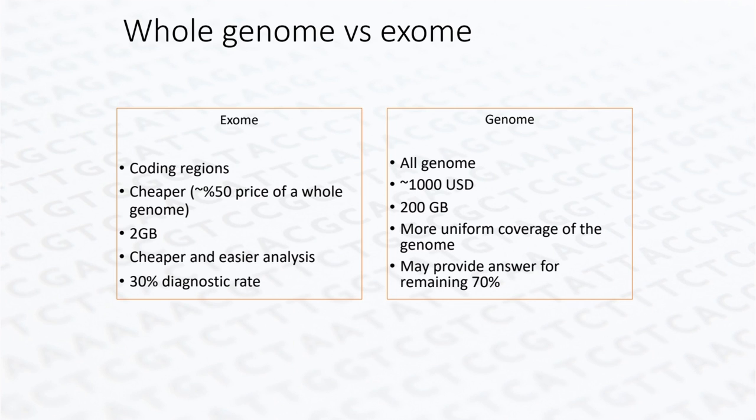So currently, if you do an exome, the chance of finding a diagnosis for somebody who has a rare genetic disease is around 30%. If you have a whole genome, then it may get, I think it's probably less than 70%, more like 50% actually. So as you can see, around 50% at least of all patients that have genome sequencing don't get diagnosed unequivocally.